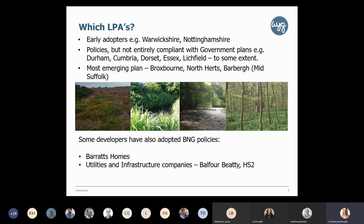And then also there are developers that have taken this approach as well. An example of these is Barratt Homes. They have an internal policy in place where all their developments must meet net gain. And then also large infrastructure and utilities companies such as Balfour Beatty and HS2.